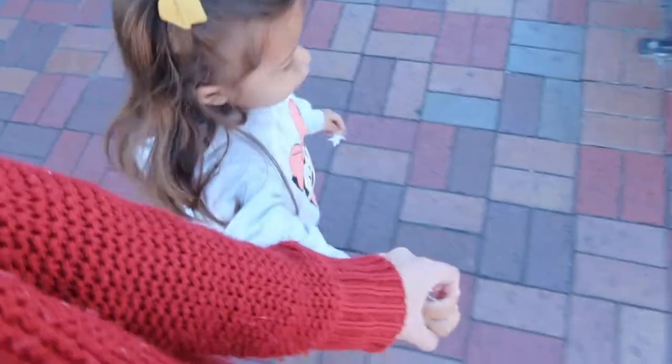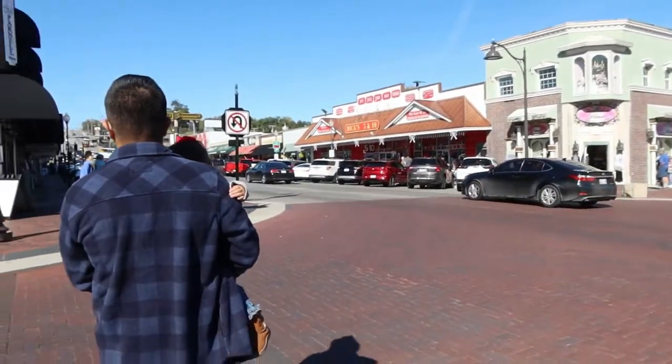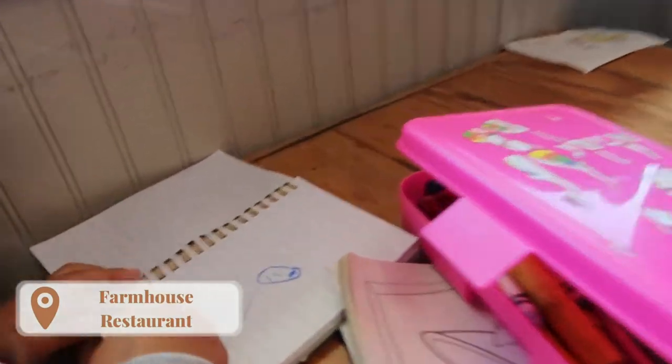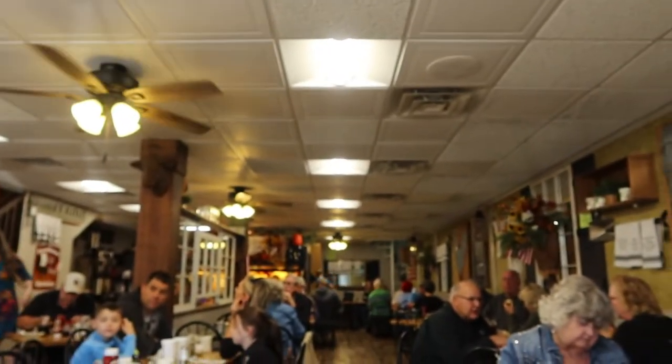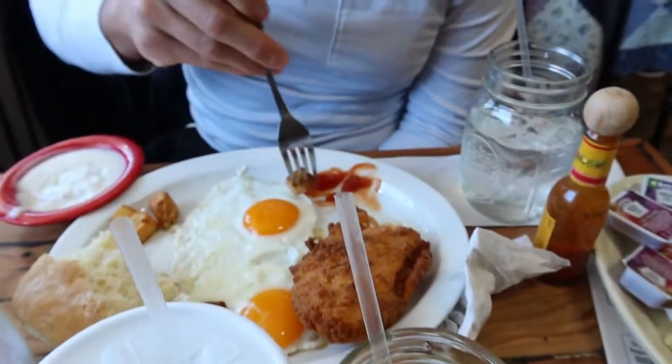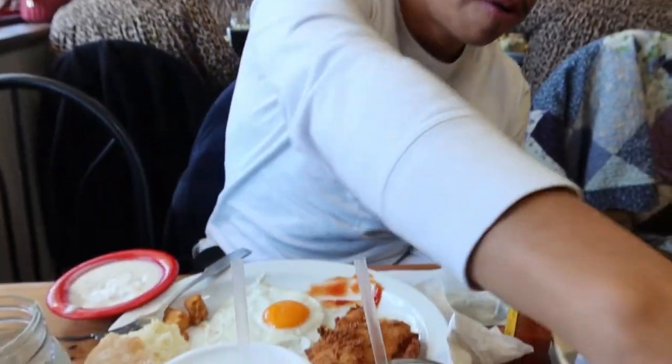Farmhouse Restaurant is the place to eat if you want some home-cooked Western style breakfast. It was absolutely delicious. Roberto got the number one special and I got the number two special. His was chicken fried steak and I had the biscuit combo with the ham. Super good.